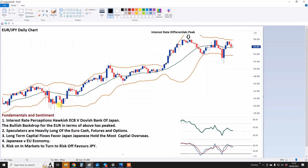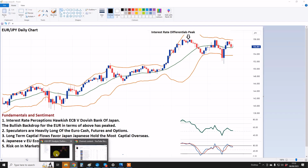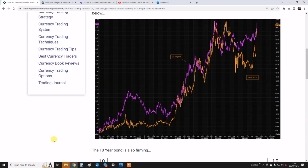Now, if we look at the euro driving higher on the JPY here, that was to do with interest rate perceptions. You had the market very optimistic the ECB would be really hawkish, and we've had a dovish Bank of Japan for 3 decades, so the only dovish central bank. So basically that drove the euro higher. Now we've got a bit of uncertainty coming in as prices chop higher then lower. Why? The bullish backdrop I think has peaked, and in terms of why it's peaked, I just want to show you some charts. Bond markets give an idea of interest rate perceptions going forward.